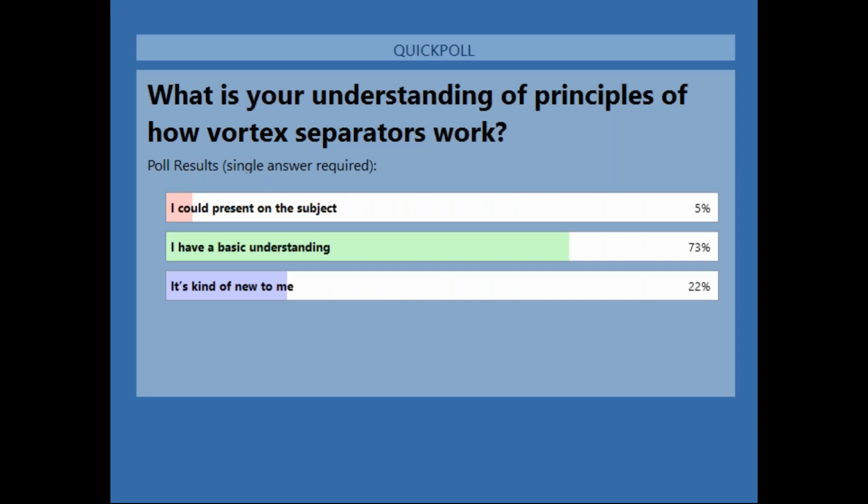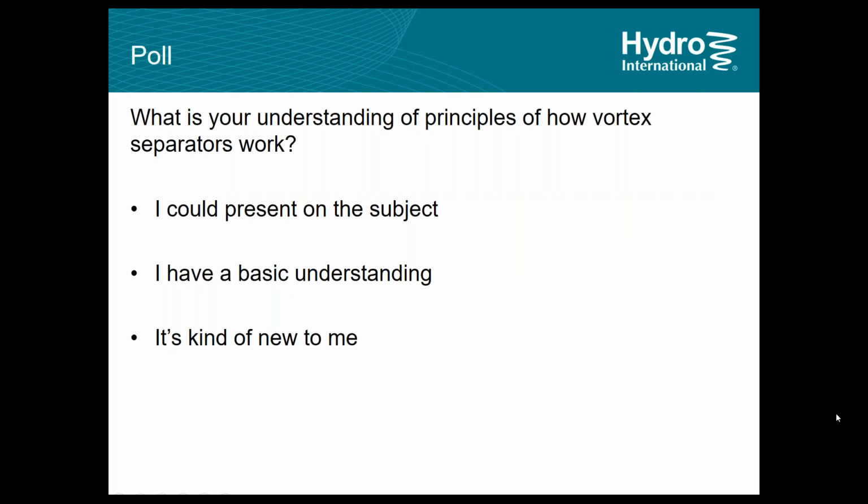And here we go. So we see about 75% roughly people have a basic understanding. Very few people have a detailed understanding of these products, and quite a large percentage there, 22% of you, this is new to you and you're going to be learning a little bit. I was kind of considering that when I was putting this together. I wanted to give people a good understanding of the technology that we're working with.